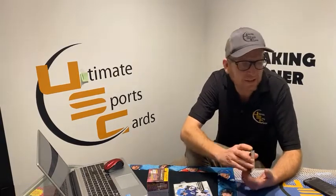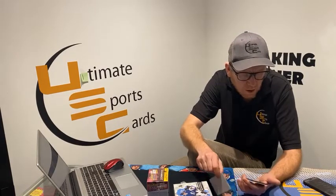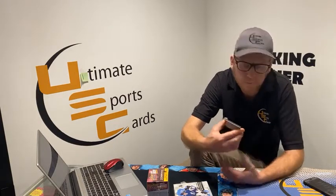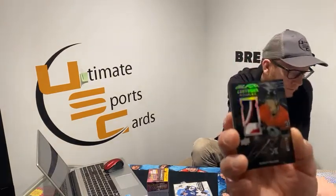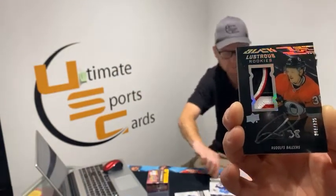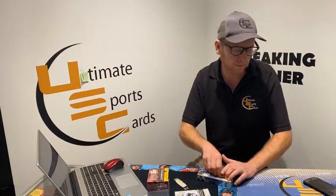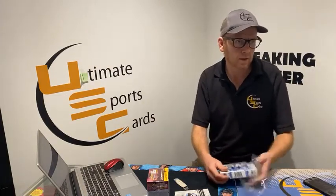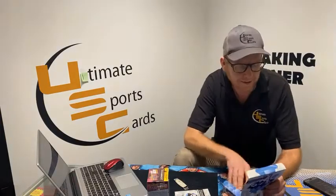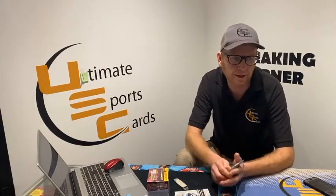We got a 2019-2020 Upper Deck Black. Pretty sick patch autograph, 61 out of 125. It's Ottawa Senator Rudolfs Balcers. Oh, nice patch. Look at that, Mr. RJ. Fantastic. Hard signed, 1-2-3 color patch, limited to 125. Upper Deck Black, lustrous black. Weird without a backing. Is it? Yeah. Here we go. It's the dream of every card store employee.